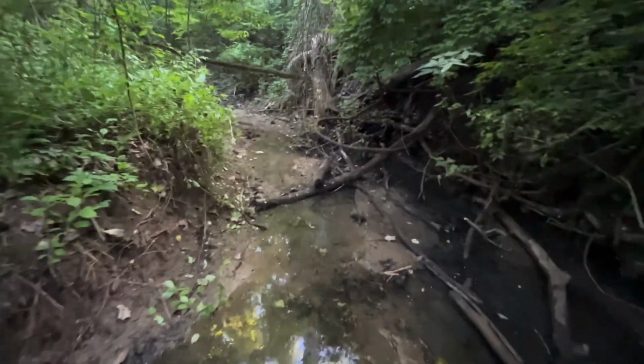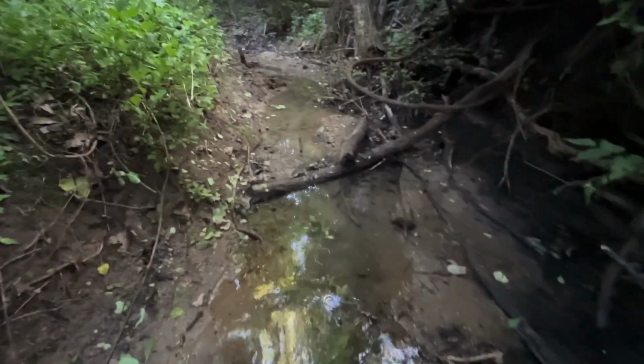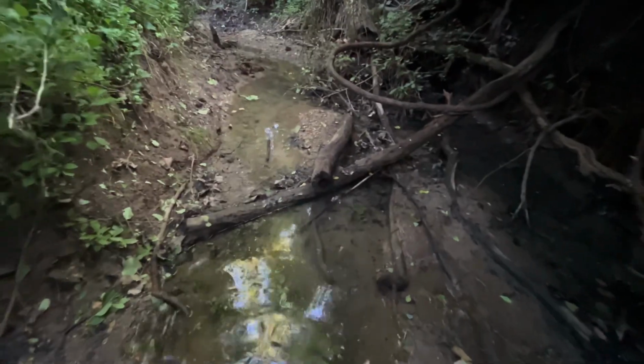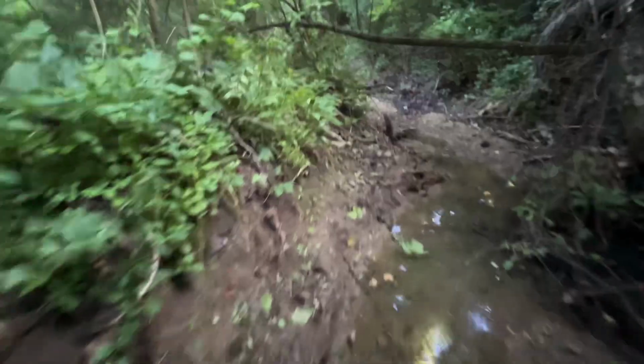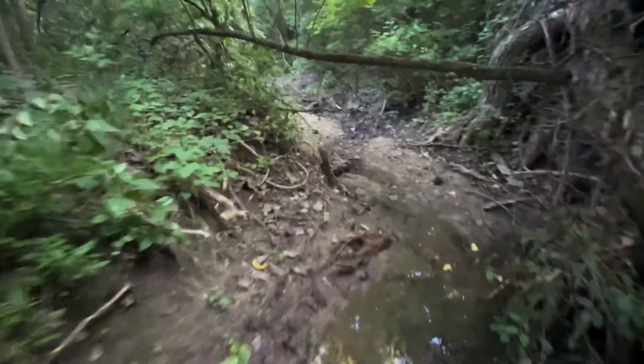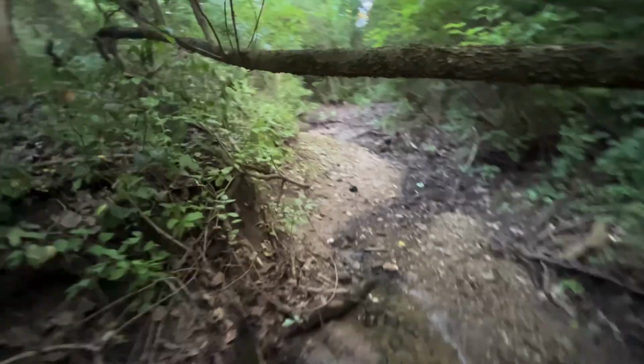So this section right here, that spring's got to be right around here somewhere. This water here is about ankle deep. And then after this, pretty much nothing.